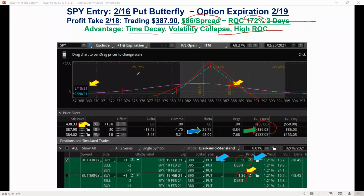Now remember, when you sell a credit spread where you're selling time and volatility, or a butterfly that has that component, we're looking at expiration day 0, time goes to 0, and volatility goes to 0, and that's a big part of the profit that you can achieve from doing butterflies or long condors, to take advantage of that sell side spread component. And see here the positive theta, 29.75.